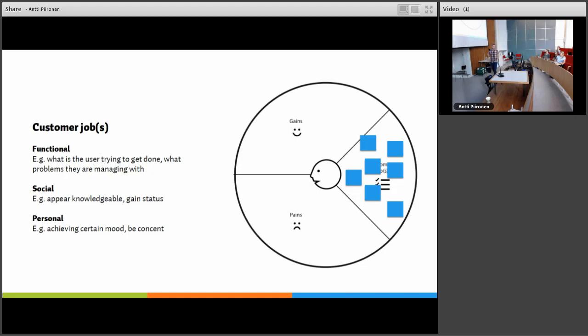Oftentimes when we talk about different businesses that we are going to design, for example new electronic services, there is some particular need that we aim our solution at. But in this case, we just try to describe what people are trying to do. These are oftentimes people with memory disorders, they are no longer working, so it's more about what they are trying to get done in their daily lives.